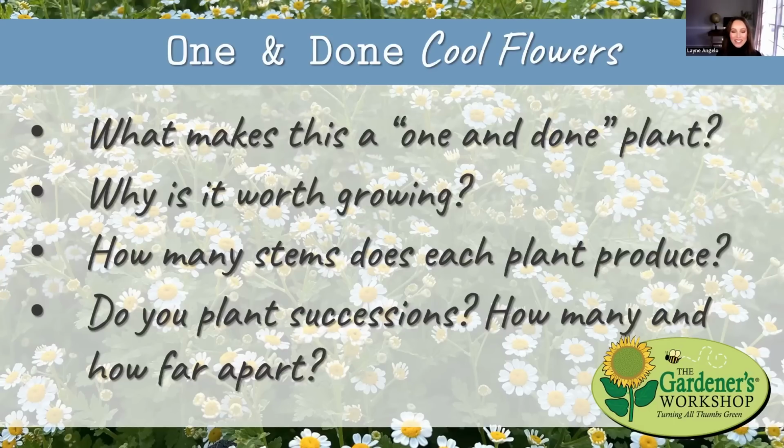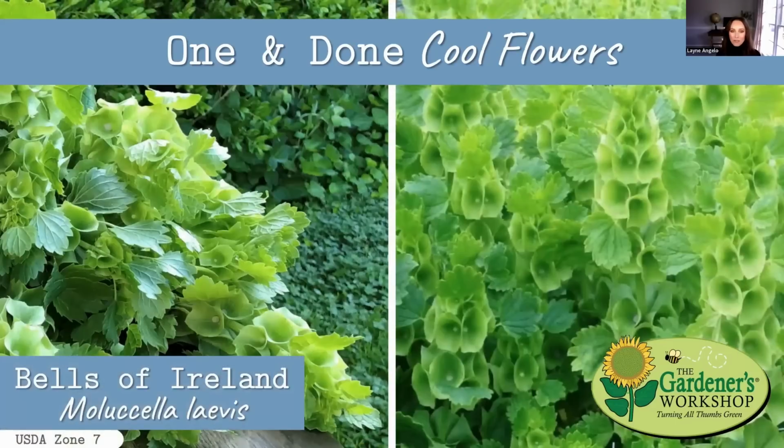Okay. So let's move on to the very first: a beautiful, extremely popular filler, Bells of Ireland. What makes this a one and done plant? So for us, for Bells of Ireland, we fall plant. It survives our winter low temperatures here. And by fall planting, that allows us to get a long enough stem to harvest.